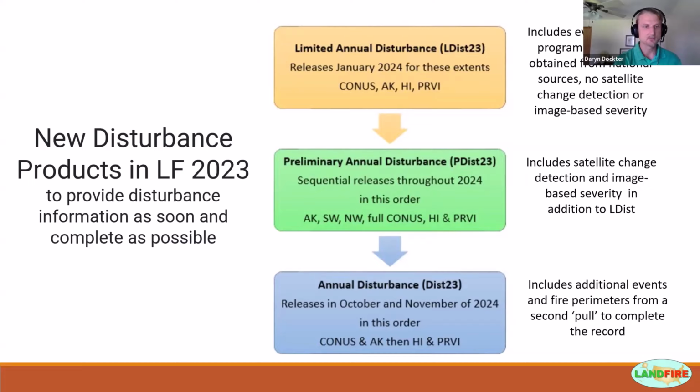So we decided to do a second poll of all those sources for events and fire perimeters in the middle of the year. So right now we're doing it in June. And that all goes into our final annual disturbance product to complete the record. Too late to be used in our current production cycle, but it will be used in future years because we stack 10 years of disturbance up for vegetation and fuels updating. So it's a way that LANDFIRE is responding to different user needs, and that was what we came up with for doing that.